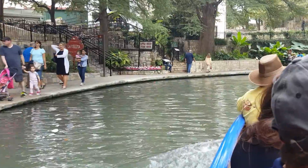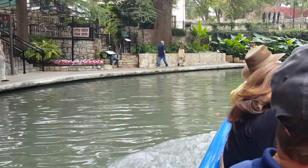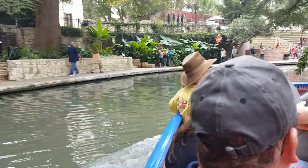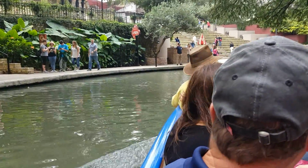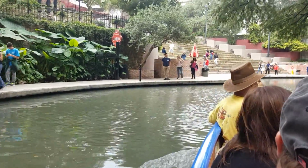Now, there's much more historical homes back there. They used to be boutiques and also eateries. And the entrance to that German village is actually right in front of the boat. There's all the stairs all the way up, which will bring us into the Arneson River Theatre.